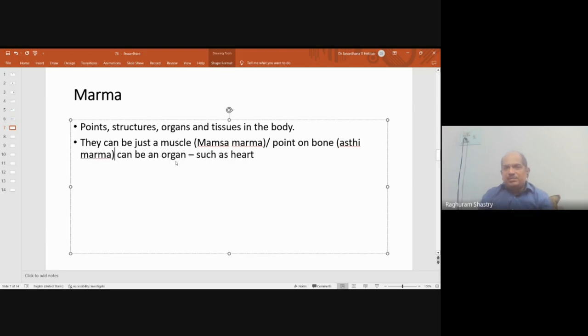What is this Marma? Marma is a point which has life energy in it. Without a remote control, we cannot switch on the television and run the channels. So here are the energy transmitters, energy stores, and energy transmitters. In Ayurveda, we call it prana. So they hold prana in them. They transmit prana. So these are the vital centers which energize us.